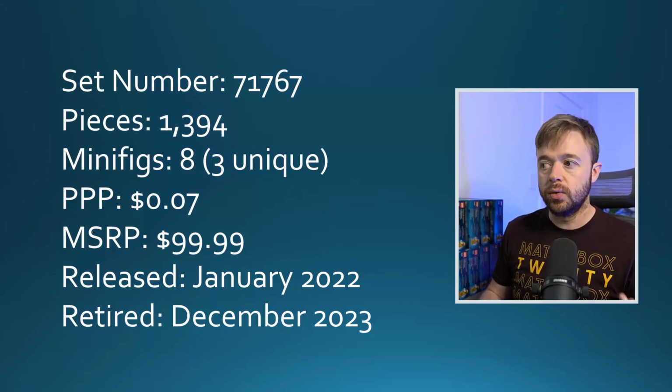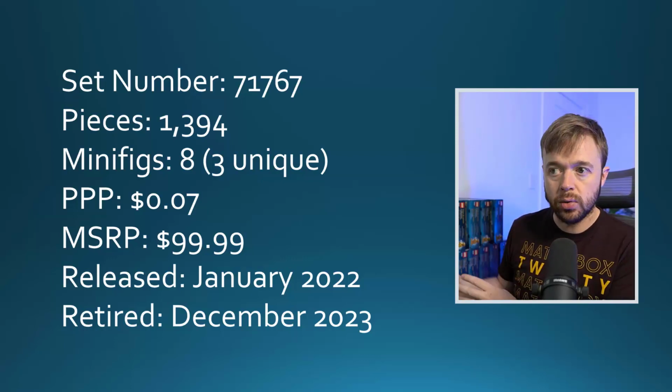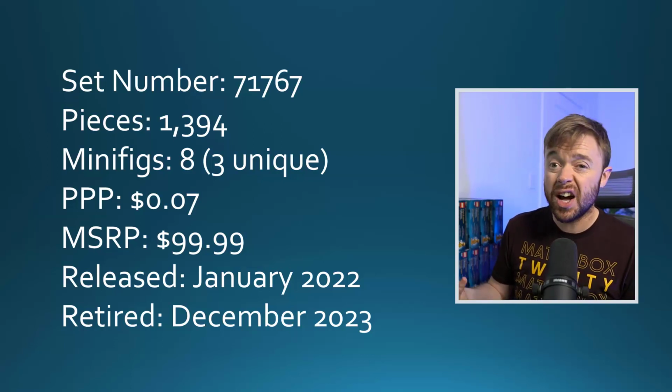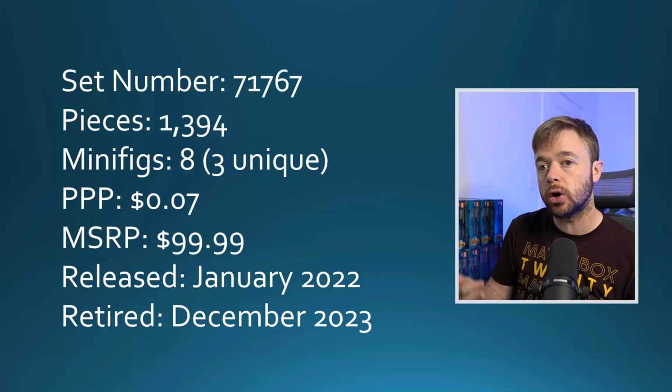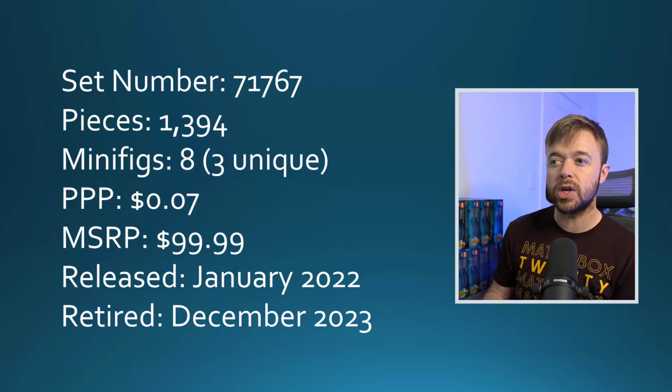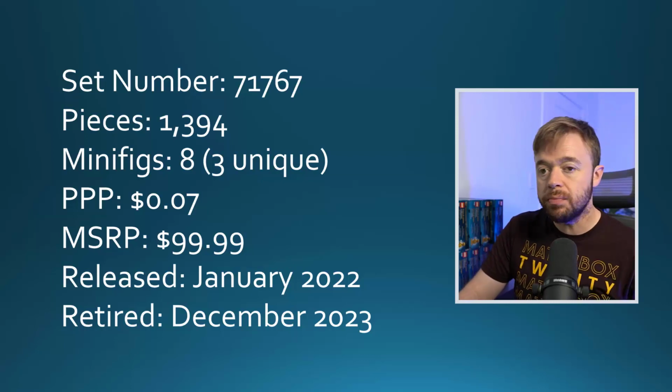Now, the dragon, on the other hand, some people may think that $70 is a little too much for a dragon with a couple of minifigures, but a temple with 8 minifigures may seem more reasonable for that price. And I would kind of agree on that because, again, we do see a very low price per piece, which does tell us that the price is actually pretty reasonable for the number of pieces in the box. $100 doesn't seem bad to me for this one.